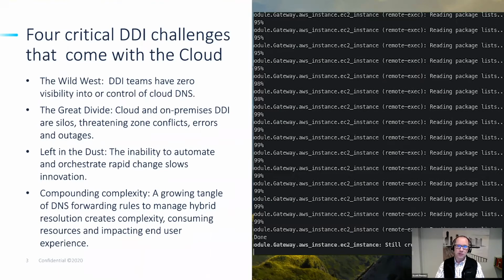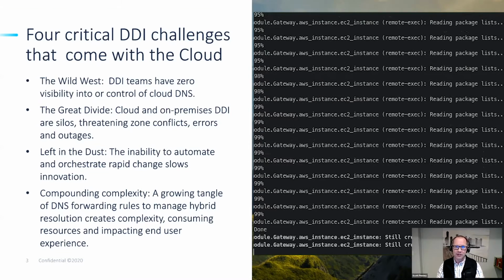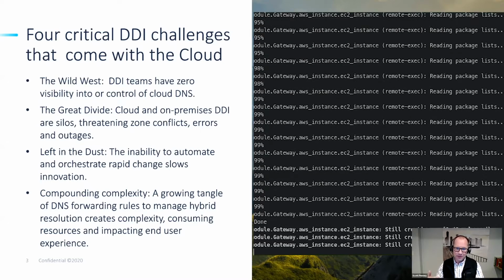I need to be able to get to some resource in the cloud or in this data center in this remote office. And a lot of times, just because of the way DNS works, that becomes really, really hard. I start to end up with this tangle of conditional forwarding rules and things like that to make sure that my clients can actually connect to things. And of course, anytime you add in those sorts of complexities, you have that risk of outages again, or at least clients not being able to get to what they need.